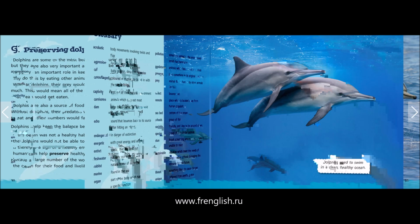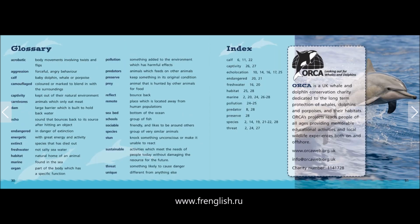Glossary. Acrobatic. Body movements involving twists and flips. Aggression. Forceful, angry behavior. Calf. Baby dolphin, whale or porpoise. Camouflaged. Coloured or marked to blend in with the surroundings. Captivity. Kept out of their natural environment. Carnivores. Animals which only eat meat. Dam. Large barrier which is built to hold back water.